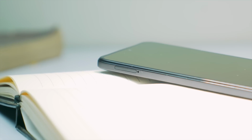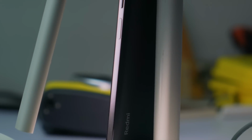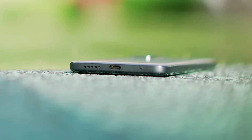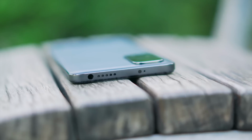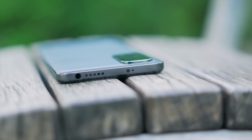Moving over to the buttons and ports, we have the SIM card slot with a dedicated micro SD card on the left side, side-mounted fingerprint scanner and volume rockers on the right side, speaker grills, microphone, and a USB Type-C port at the bottom, and another speaker grill, and the good old IR blaster, secondary microphone, and headphone jack at the top.